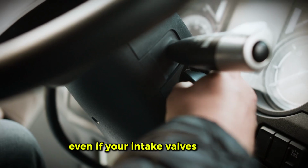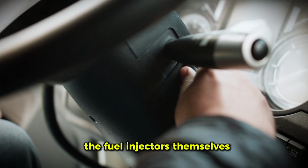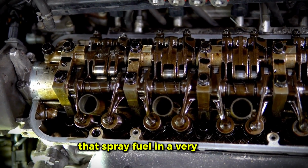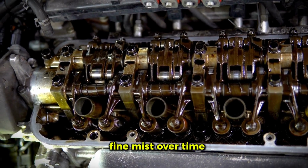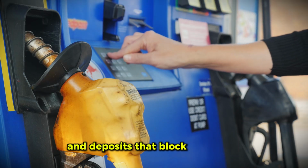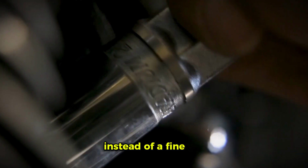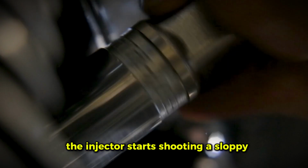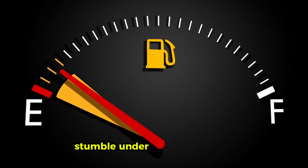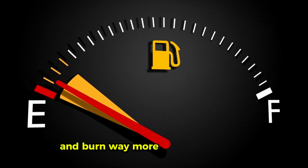Even if your intake valves are clean, the fuel injectors themselves can get clogged. These injectors have microscopic holes that spray fuel in a very precise fine mist. Over time, poor quality gasoline leaves behind hard varnish and deposits that block these holes. Instead of a fine mist, the injector starts shooting a sloppy, uneven stream of raw gas. Your engine will hesitate, stumble under hard acceleration, and burn way more fuel than it should.